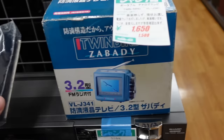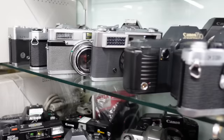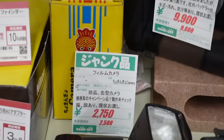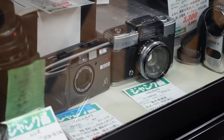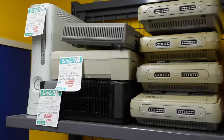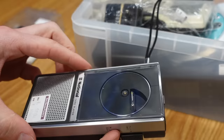Look at these little tiny Japanese portable TVs and an epic dual cassette player. And for the vintage camera lovers, look at this. And for the vintage camera lovers who love tat, look at this. What else can I find in this place? Anyone for a stack of faulty Super Famicoms? Or what about a bunch of Wiis? And here's some more cool Japanese vintage tech.